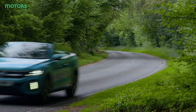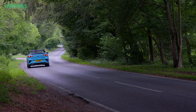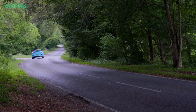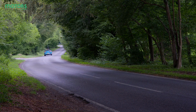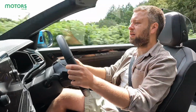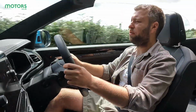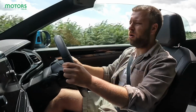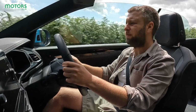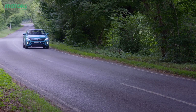Plus, Volkswagen claims that you should be able to see around 44 mpg combined from this engine setup, and that means that there are very few drawbacks to this convertible. You're not going to be filling it up loads, it's not going to cost loads to run, and you're still getting the same roof-off experience that you get in any other cabriolet, but with just much lower running costs. I think, really, what's not to like? I just like the fact that it's quite an unserious prospect.